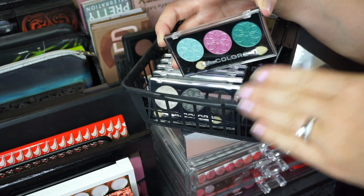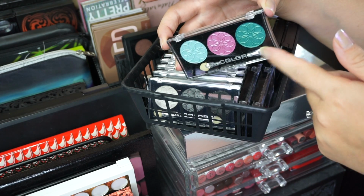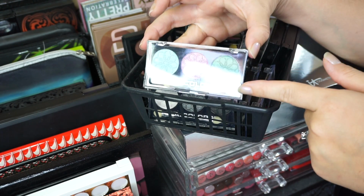They're actually really great color pigmentation. They tend to work a little bit better with your finger if you need a pop of color, but for only $1, really great. So I have that one.